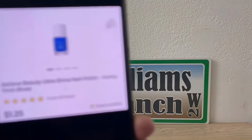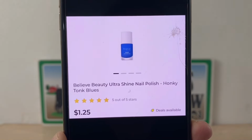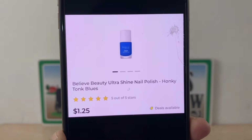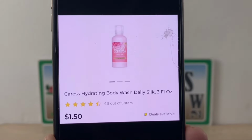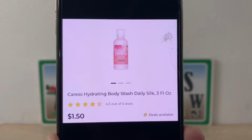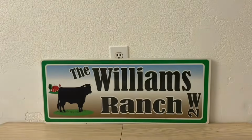We're also gonna be picking up 1 of the Believe Beauty nail polish that runs $1.25. So let's go on ahead and grab 1 of those. We're also gonna be picking up down the trial and travel section. Let's grab 1 of these Caress body wash. This is the 3 fluid ounces at $1.50.